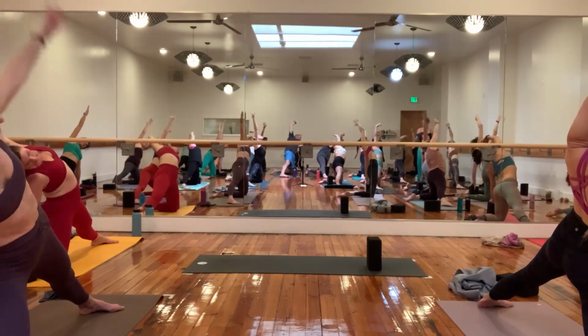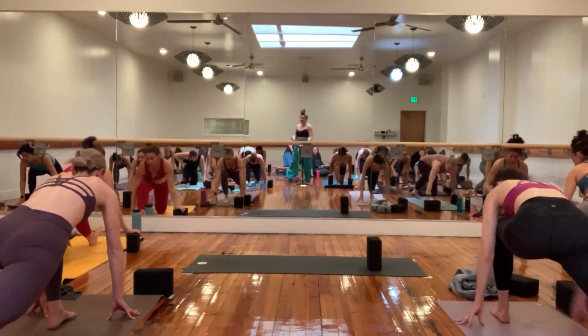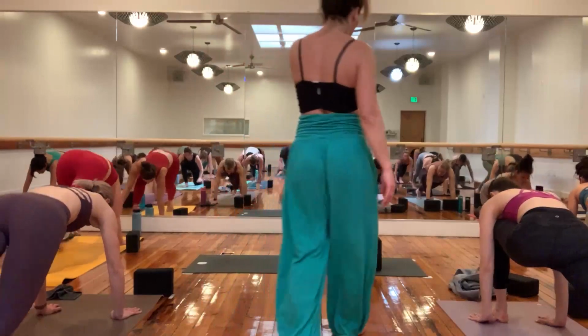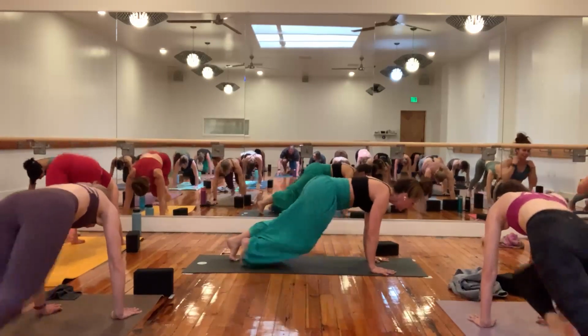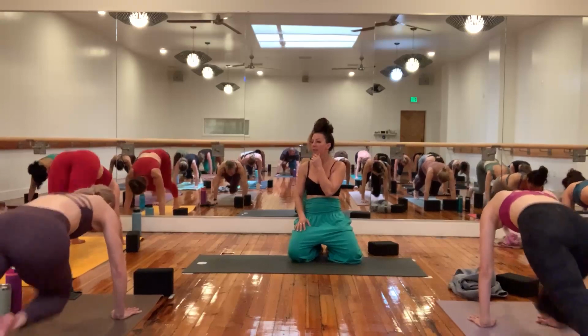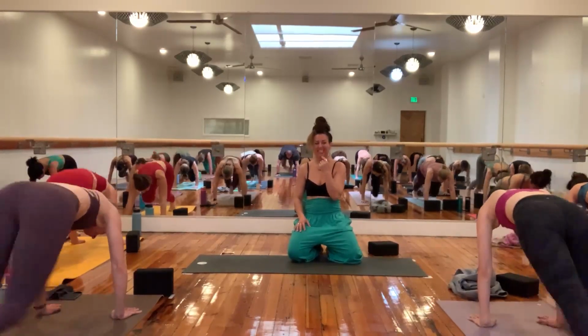Low lunge, front of your mat. Then either stay in knee bends, high plank, or mountain climbers. You're gonna go run, run, run, run, run. So either those knee bends or a static hold, or you're pulling your knees to your chest because we're starting to fire up third chakra.